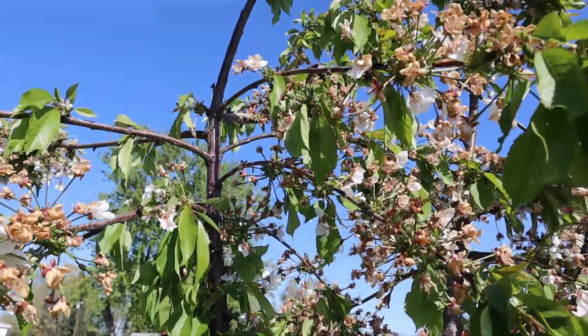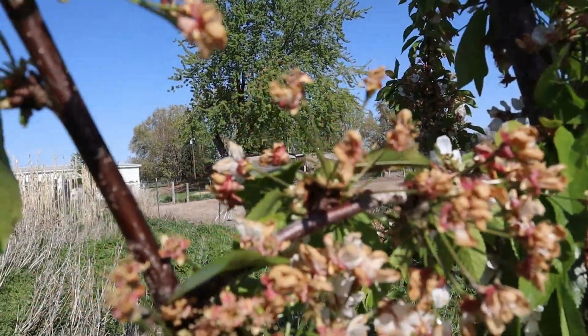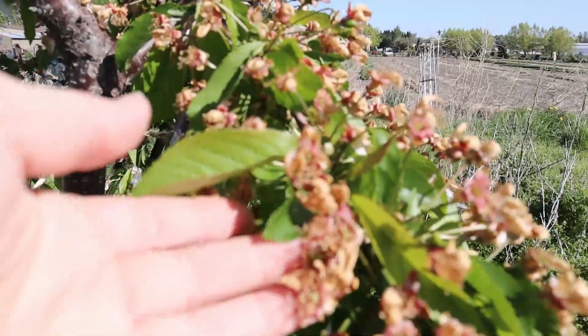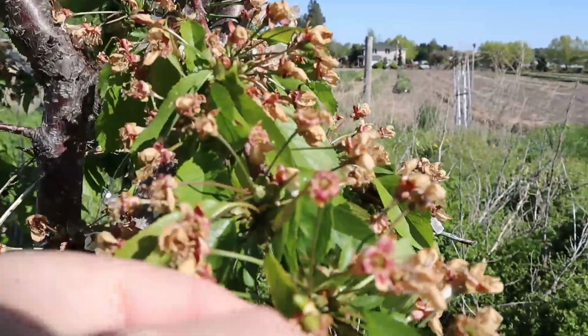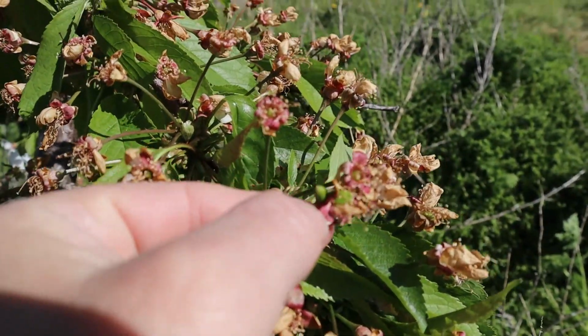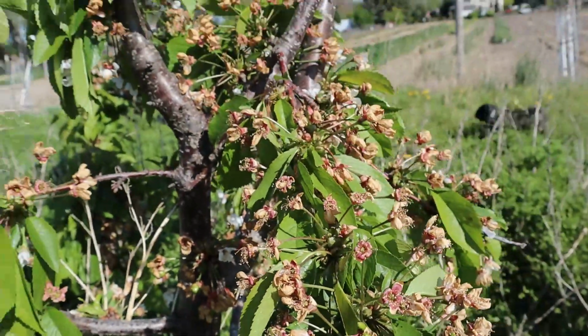And it doesn't look like the frost got these. They may have gotten the blossoms a little, but the cherries on this tree haven't started forming yet. And the bees have been busy, so it looks like we may be in luck. Oh, look here. It's the start of a double cherry, it looks like. You know, one of the odd ones that has the growth on the side. That's funny.